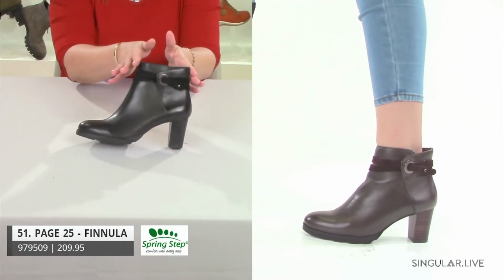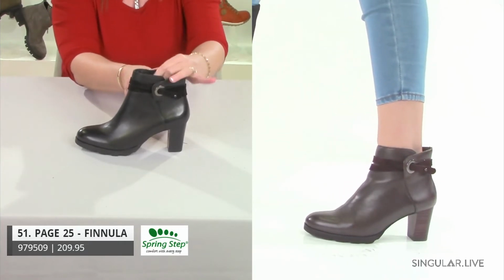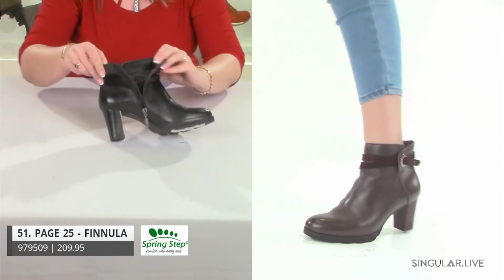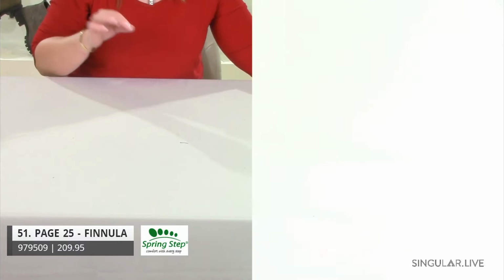And take a look at the gorgeousness here. It's a very understated boot, but just so classy at the same time. There's your inside zip, and of course it's that short faux fur lining that we love. Just two beautiful new colors, and that's Finmo.